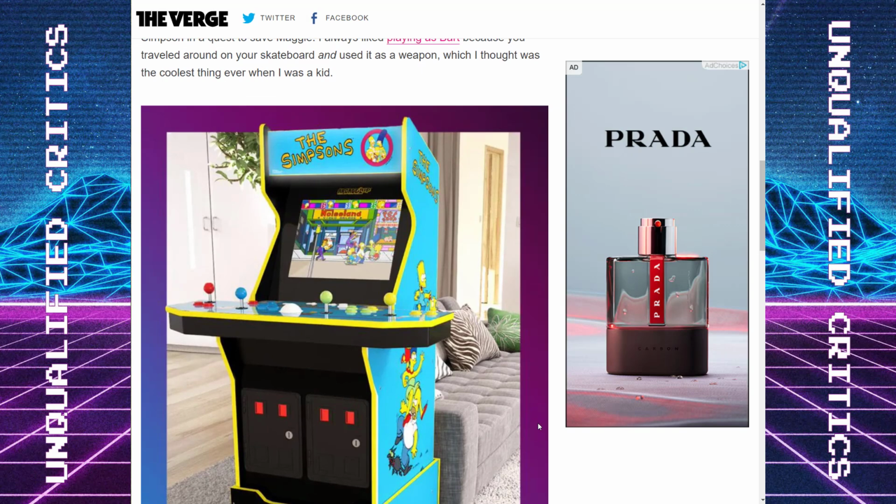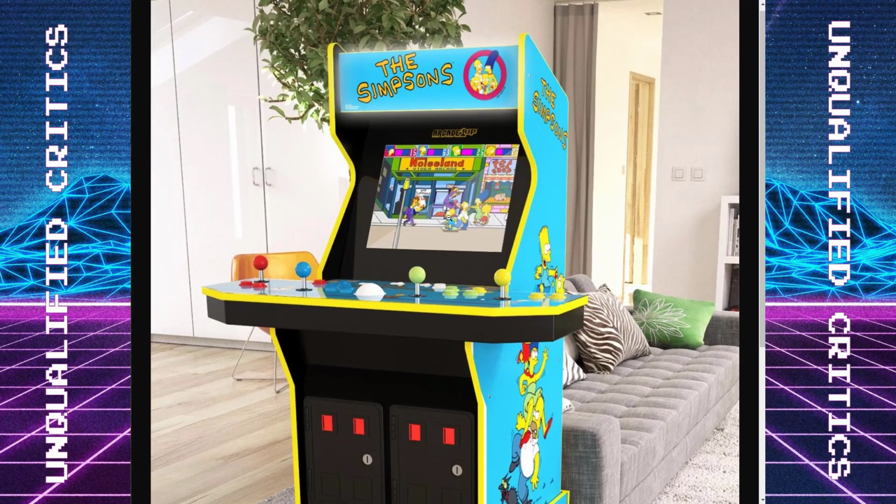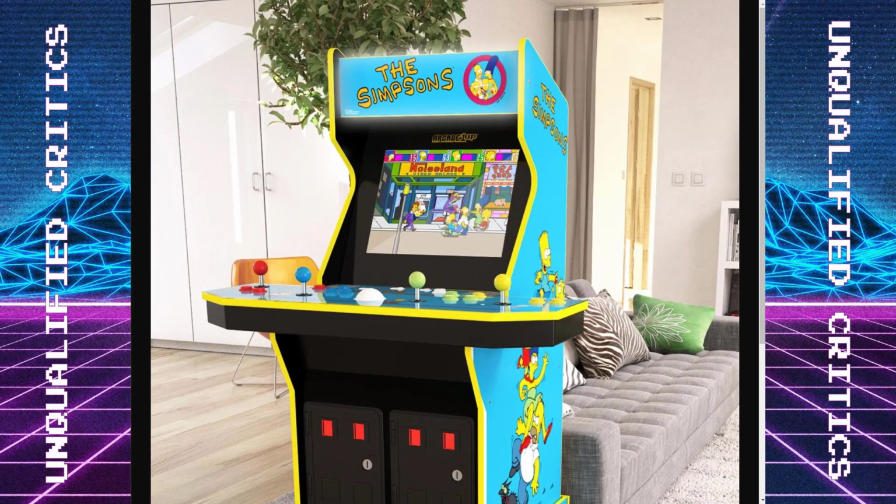Now, this article at The Verge does not tell us which titles are included. However, Arcade1up did post this online earlier. Their own product page listing went live prematurely and they pulled it down. But before they pulled it down, the boys on Reddit found the information that Arcade1up had posted, including this fairly high resolution photo of the cabinet. Machine looks pretty good, but what are we missing here?